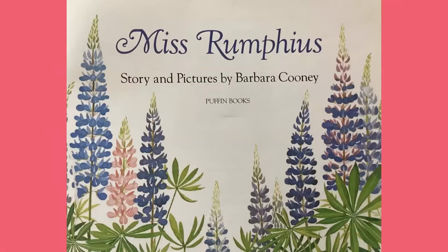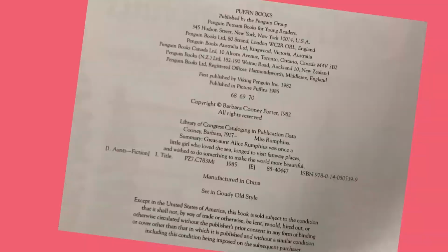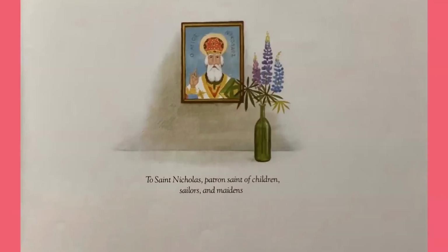We have the title page, and it says Puffin Books, which is the people who made this. And look at these beautiful flowers. They're here again. We also have the publisher's notes, and the publisher's notes aren't super important, but they do tell us where the book was made and when it was published. Very interesting. The part I really want to talk to you about is this, the dedication. The dedication is another part of the anatomy of a book. It's usually in most of our children's books. This one is in the front. Sometimes they're in the back. This one says to St. Nicholas, patron saint of children, sailors, and maidens. And it's also probably giving you a clue about this book.